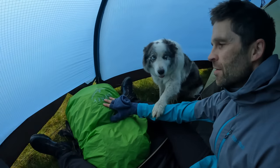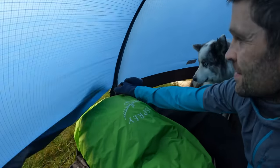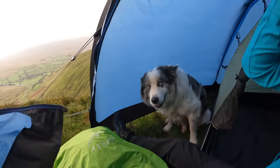The dog is ready. I'm completely packed up, nothing left in here because it's all in my backpack with the rain cover on, ready to go. It's just a case now of dropping the tent, skedaddling and back down off this hill. Dogs, horrible things, aren't they? I'm only joking. Come on then, let's do it. Ready? Go on then.